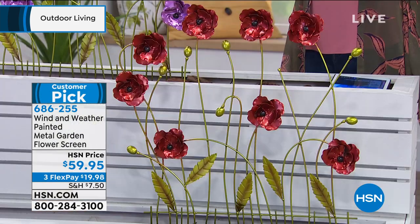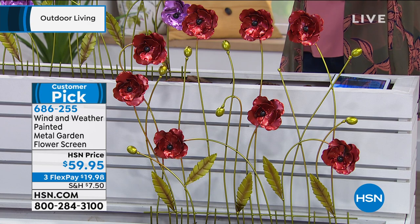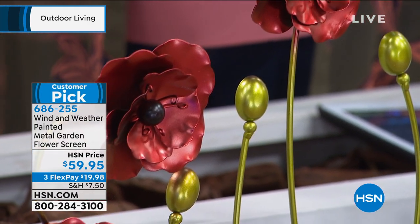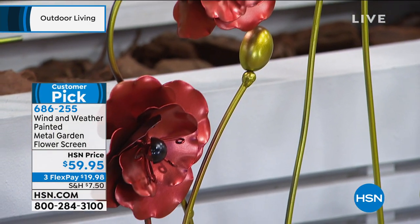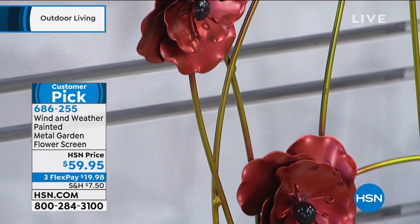We sometimes look over to the next yard and like, oh, I wish my yard could look like that. Well, they'll be asking you where you got this. And so just choose the red or the purple. You have those two choices. And it is a customer pick, by the way, you guys. So if you'd like to read some of the customer reviews, please do so. I love that they're just very, very interesting, aren't they?